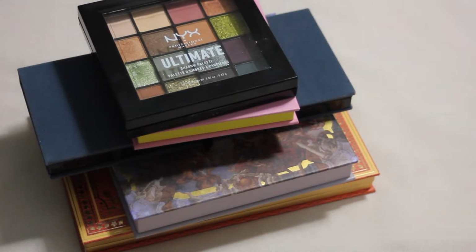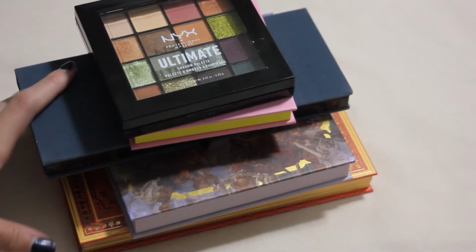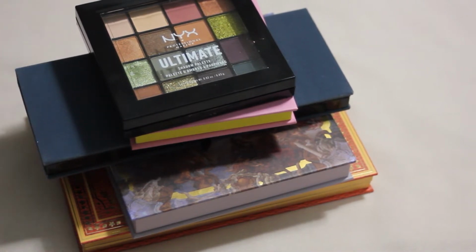So today is going to be my update for my palette rotation project, and I am super excited about it. So these are the 5 palettes that I had in for October, but like always, I'm first going to talk about just some general palette usage for the month, and then we will get into my project update.